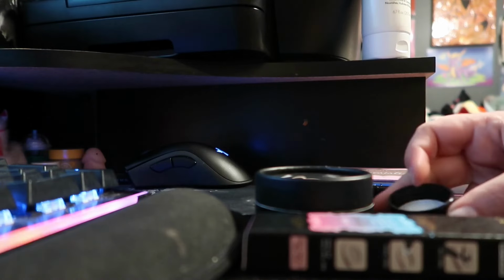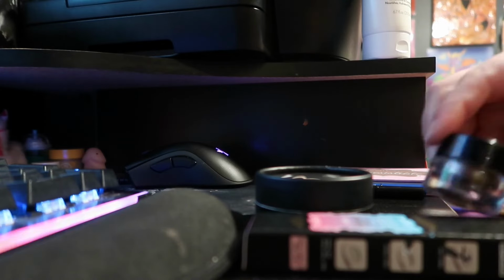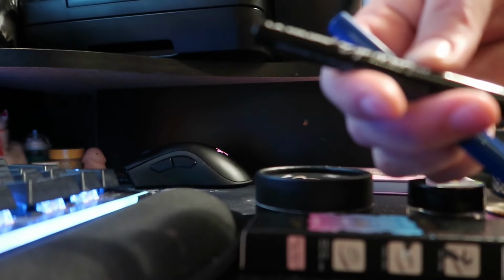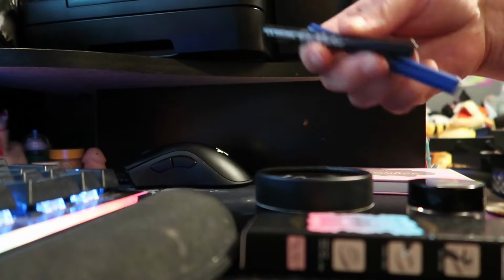Got rid of this one. I don't go for this, and they always dry up before I use them anyway. Kind of a brownie, copper, bronzy color. Got rid of these. I've got a crap load of eyeliners, and I don't use the liquid much.